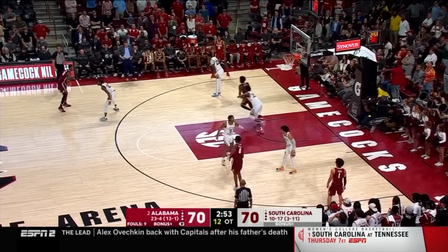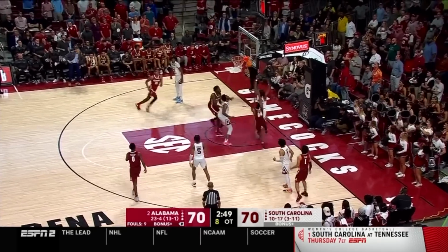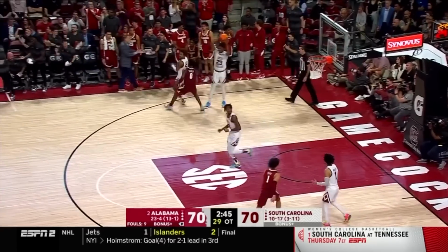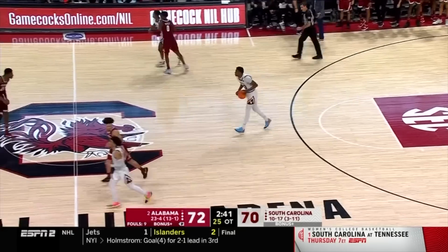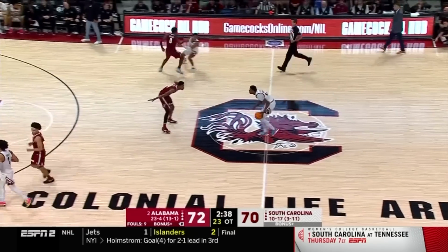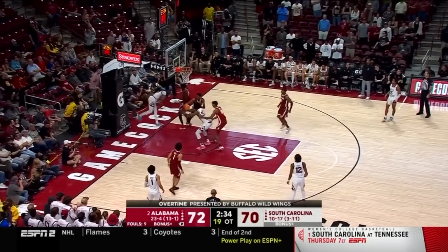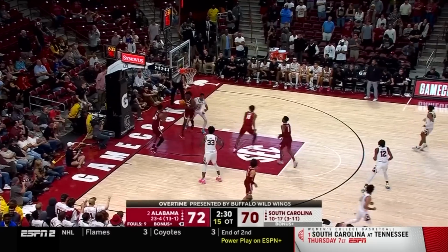Miller surveys, wants a ball screen, gets one from Bediako. Miller, beautiful, just gliding his way, and that is a new career high for Brandon Miller, 37 points tonight. And playing off of 2 feet. The key to that play was coming to a stop, playing off of 2 feet, and having eyes on the rim. Jackson rifles it to Gray. Gray couldn't handle it, and it'll be a turnover to Alabama.